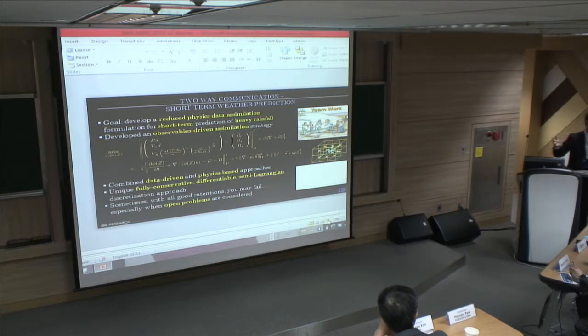We developed a beautiful, really beautiful mathematical formulation. We combined data-driven with physics-based formulation, state-of-the-art discretization methods. Everything was beautifully lined up, and eventually we failed. I don't know whether you can see that funny line. The blue line shows what we believe the mass flux, or the collective mass of water did, and the green one, unfortunately, tells what reality did, against all mathematical sense, right?